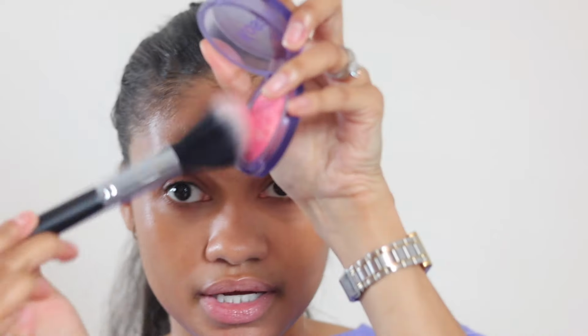And I'm going to actually use this brush here. This is just like a duo fiber brush that I got online, and I really like the way that this applies blush. So I applied some to the brush. I'm going to take some of it off because I have made a mistake with this before. When I first started using this, I applied way too much. So we're going to go with a light hand. Look at how pretty this is already.